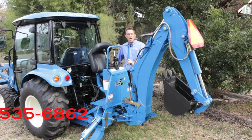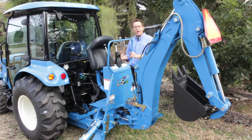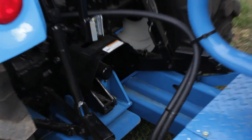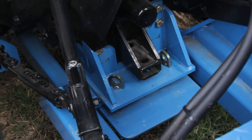So this tractor has an optional backhoe on it, and we're not going to spend too much time on the backhoe, but it's worth noting that, as is the case on all of the LS tractors, it's a frame-mounted backhoe, so you've got a good rigid connection to the tractor, but it's also quick detach. You simply pull those two pins and it allows you to detach from the backhoe in just minutes without using any tools.